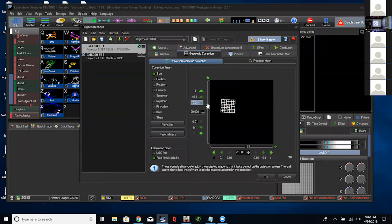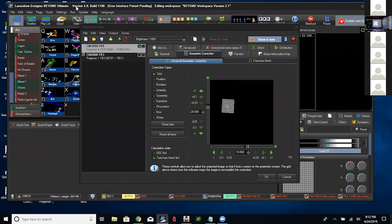Can you show what it looks like with the light going through a haze? Yep. All right. I'm going to keep that on and turn the hazer on. It'll start working in a second. There we go. So, add haze and the lasers come to life.